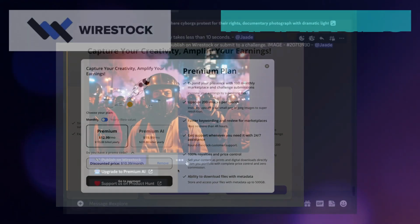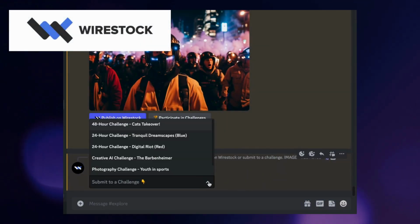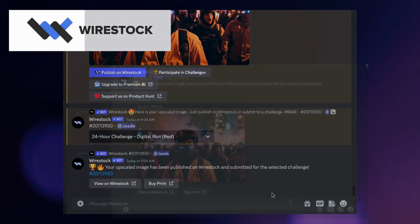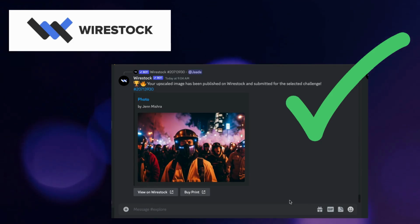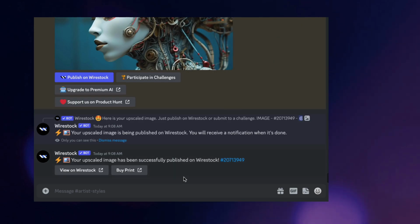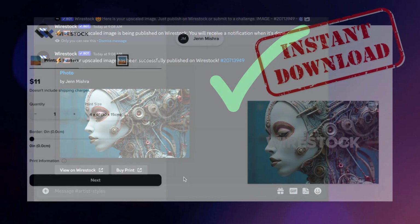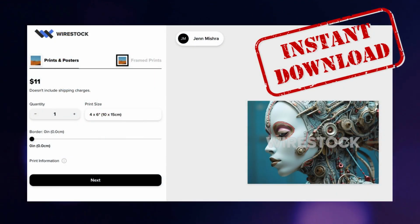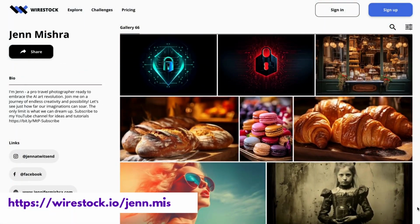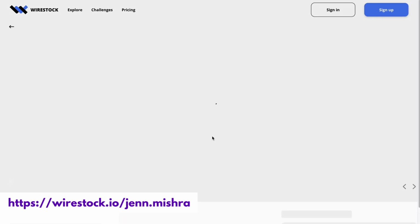Where has Wirestock been all my life? Wirestock is a major time-saving platform. I can't even think of a feature I'd wish for. Wirestock is one of the easiest programs I've used. It makes the headache of selling stock photography a breeze. And even if you don't want to sell images, it's a great place to collect your best work into a portfolio. If you like the images in this video, go to my Wirestock portfolio and they're yours.